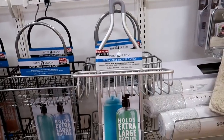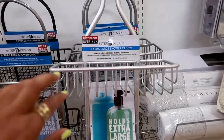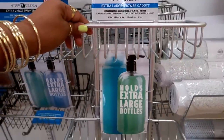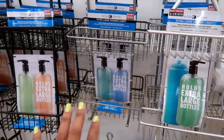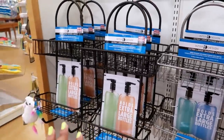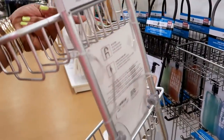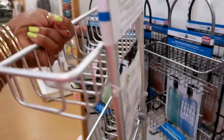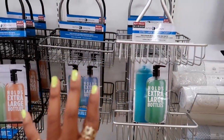Okay, I actually need another shower caddy. I like this one. It says extra large. And it looks heavy duty too. Holds extra large bottles. Yeah, for like my shampoo and stuff like that. These are buy one, get one half off. How much is this one? This one is, ooh. Okay, on that note, I will get mine from Ross.